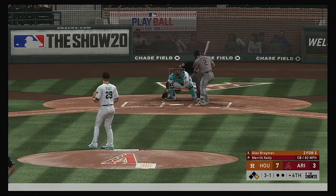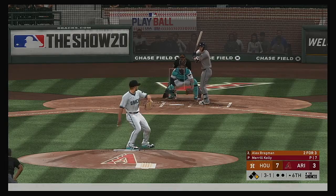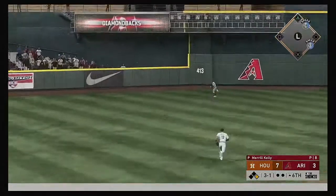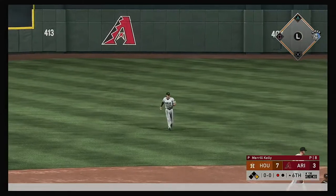So now to the plate, Alex Bregman. And he lays off again, ball three. There's a drive high in the air and deep to left center field. And he's going to make the catch on the warning track. A fine running play there for the first out.